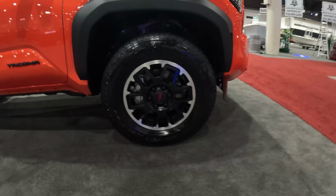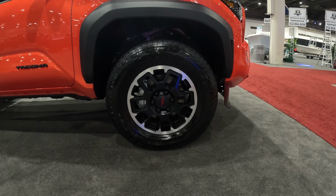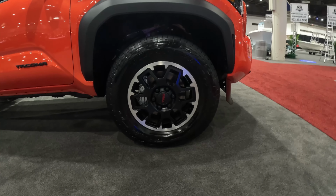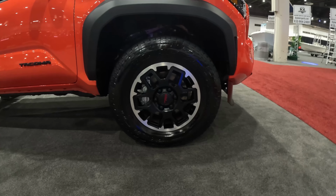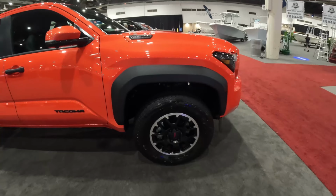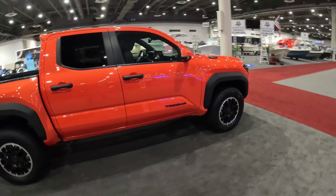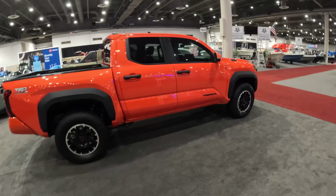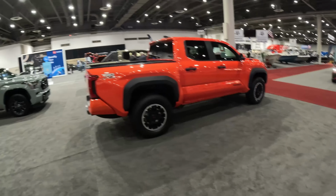And coming to the wheels and tires, you get these TRD specific wheels wrapped in Falcon Wild Peak AT tires. Not the most aggressive. Those are going to be reserved for the Trailhunter trims and the TRD Off-Roads, but a very nice off-road capable tire here. I like all the black accents on this Solar Octane Orange, even if they are the flat black plastic accents.